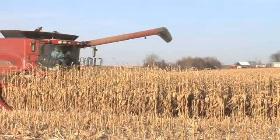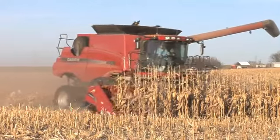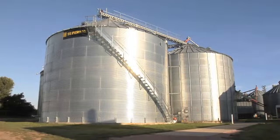So farmers have to feed lots of people and harvest lots of crops, and they have to do it in the same amount of time. That's why grain storage is getting bigger. Everything's getting bigger on the farm to feed more people.